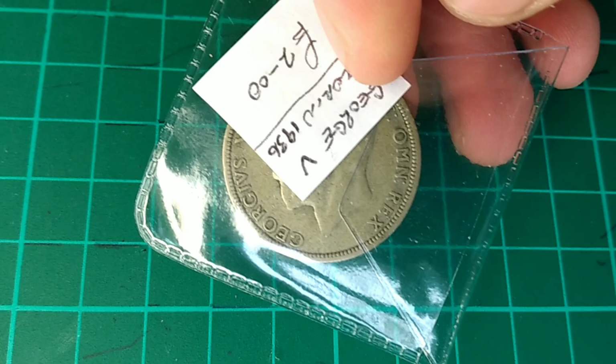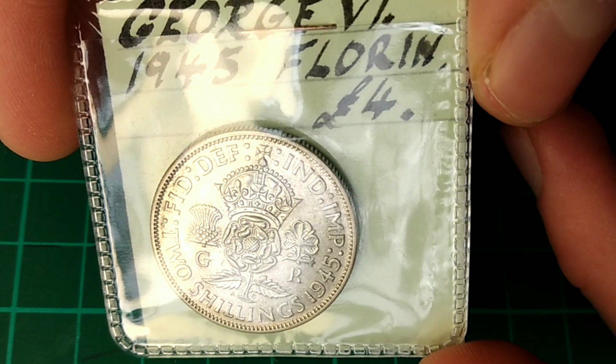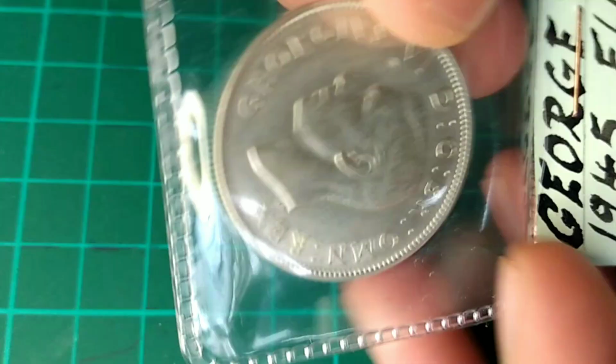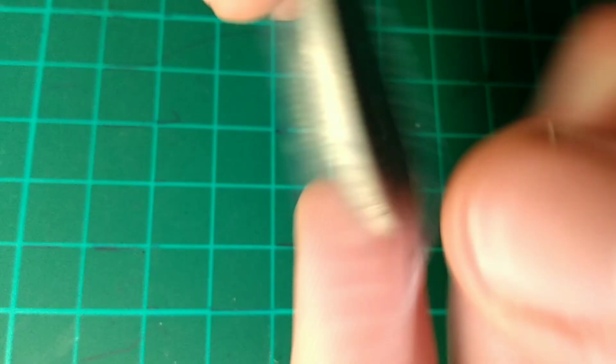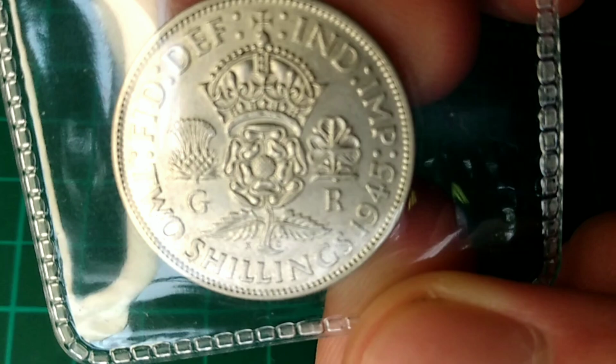The next silver coin I got was, again, a good deal for the silver, another florin, and this one for only £4. But this coin is in exceptional condition, and I would value it at maybe £15, and you can comment down below what you think, because this has got lots of original mint luster and barely any signs of wear at all on the coin. And it is a new one for my date run, so that's always good as well.